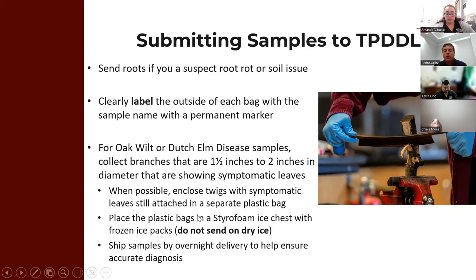And it's really impossible to send dry ice. So please do not try to send dry ice. It will be a mess. A chest with frozen ice packs is ideal. Ideally also ship the samples overnight. Please do not try to send on a Thursday or Friday, because most likely it's going to get into the weekend and remain in a warehouse for two days. If the sample is wet, it's going to be a total mess and we're just going to get a soup on Monday inside the bag. So try to send at the beginning of the week and overnight, and that will be ideal.